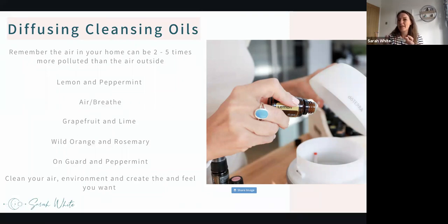Grapefruit and lime, again, they're citrus, so they are supporting our detoxification organs. They are supporting the systems of our body. They're uplifting, they make you smile, they're cleaning the air. Wild orange and rosemary we're using a lot at the moment. So it's uplifting, it helps us focus, and it's just creating the environment.